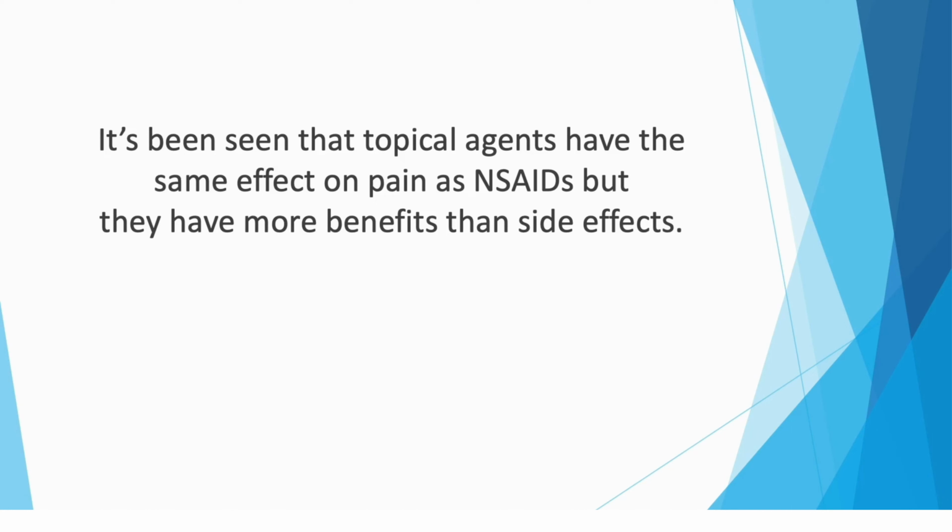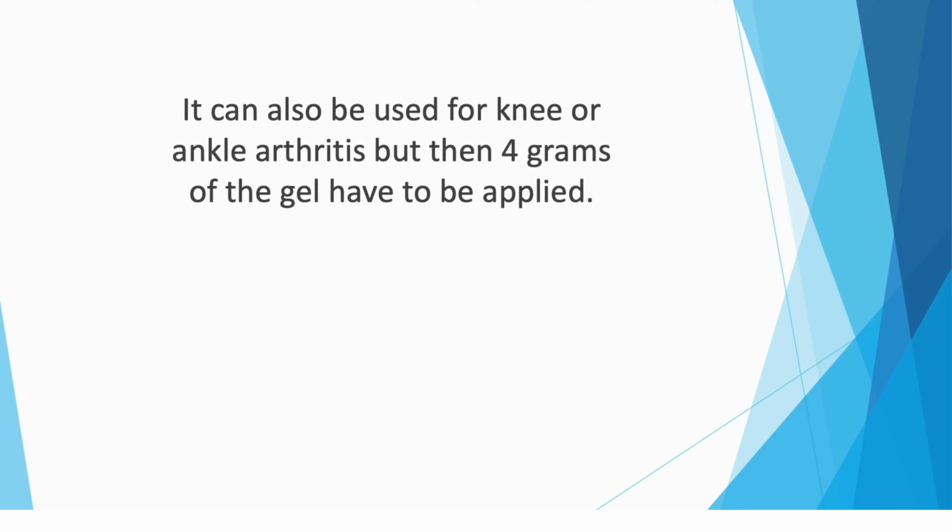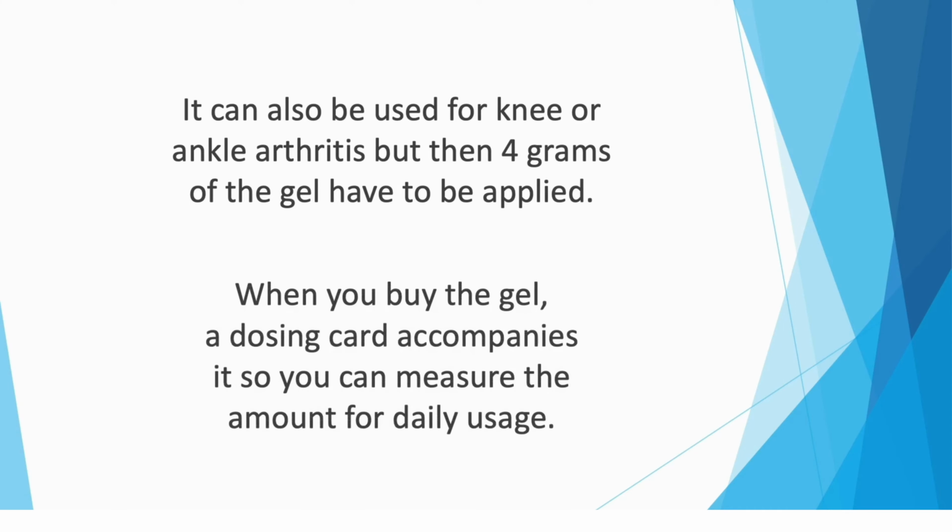Diclofenac sodium 1% gel is a topical gel that is used for treating patients of osteoarthritis. This gel is suitable for hand, wrist, and elbow arthritis. The patient has to apply 2 grams of the gel on the affected area 4 times a day. It can also be used for knee or ankle arthritis, but then 4 grams of the gel have to be applied. No matter where you're using it, the amount used in a day should not be over 32 grams. When you buy the gel, a dosing card accompanies it so you can measure the amount for daily usage.